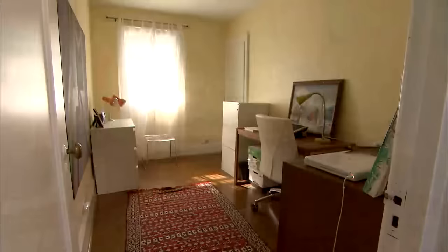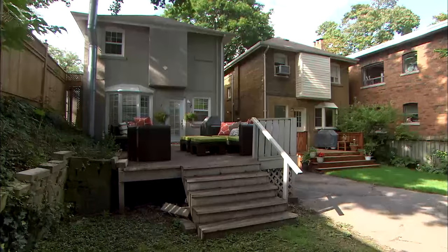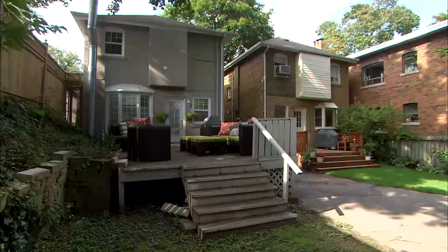There's electrical issues in that most of the house had been redone and removed the knob and tube wiring, but there were still a few rooms on the second level that had it. It mentioned that the backyard has a deck that needs to be redone. So that was well known going into it. But it did mention that there was moisture, I believe, in the basement. But other than that, it seemed like a pretty clean report.